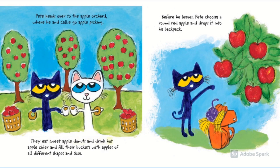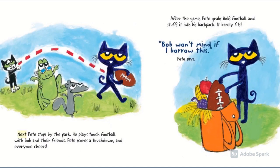Pete heads over to the apple orchard, where he and Callie go apple picking. They eat sweet apple donuts and drink hot apple cider and fill their buckets with apples of all different shapes and sizes. Before he leaves, Pete chooses a round red apple and drops it into his backpack.